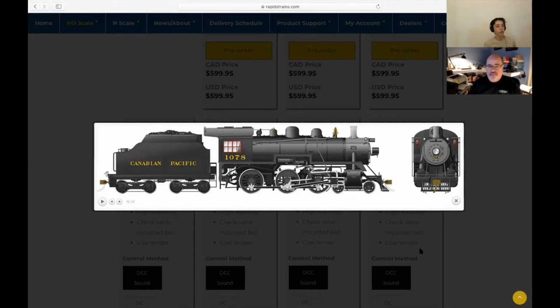Here we go. And this is the version that I was really interested in because I like the look of this one. So there's the triangle number plate. It's kind of like the ones we've been seeing, except this is the later version. So we have the different kind of power reverser with the high walkway and the bell on top of the check valve, coal tender, and the lighter front color. I don't really know what that part's called. I think I like the headlight on the center there on the boiler. I don't know why, but yeah, I kind of like that look on them.